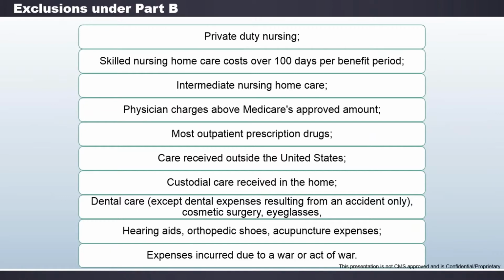Some of the exclusions that are not covered under Part B are a lot of the different things that you see that Part A would cover. So you have your private duty nurses, they do not cover those. It's important to remember, it does not cover dental coverage or eyeglasses, vision, those sorts of things, unless it results from an accident only. So that's something to keep in mind. Hearing aids, orthopedic shoes, expenses incurred due to a war or act of war. That's also important to pay attention to.